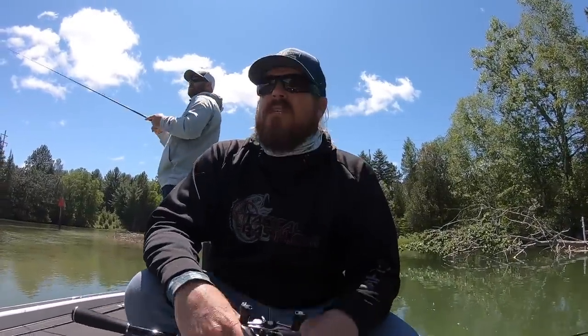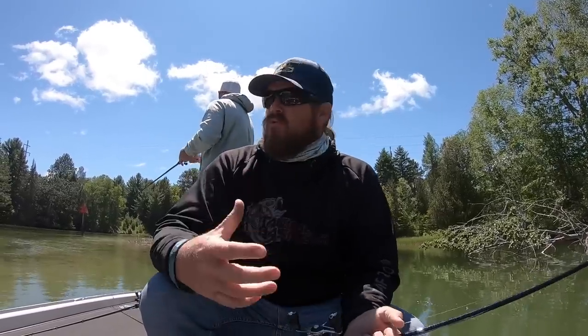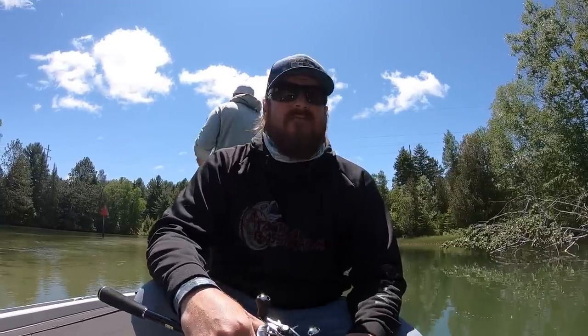So guys, what we're doing today is exploring new water. We launched on a lake, went out, just started covering water, offshore structure, fan casting on big flats, casting at scattered boulders, casting at light and dark spots, just trying to find fish. We got a handful of really big bites. A couple of those fish are over 5 pounds, just gorgeous smallmouth. But today is all about exploring.